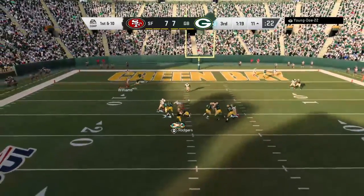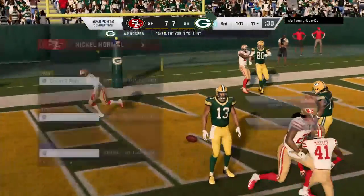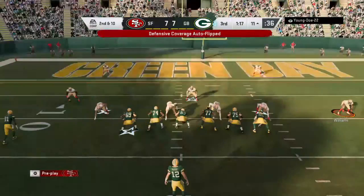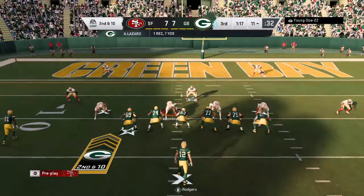On 1st and 10, here's Rodgers toward the end zone, but that's going to wind up incomplete. Once you get into the red zone and the safeties have less ground to cover, you'd better be quick with your delivery. Not much space to get a ball in there.